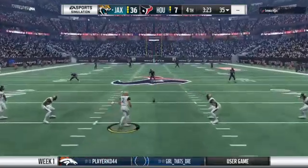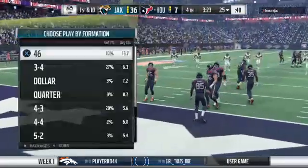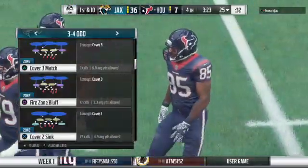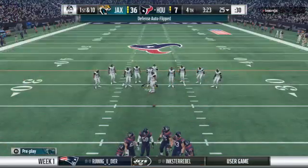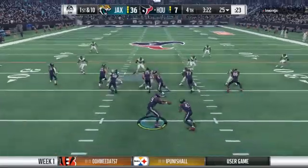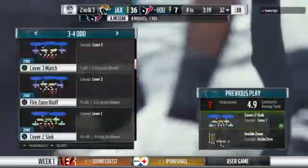Here's Myers now to kick it away. And no return on this one as the fair catch is signaled for and taken. Heading out is the Texans offense as they get set to take over here. They'll run it now out of the gun. It's a 7-yard carry to set them up with a 2nd and 3.